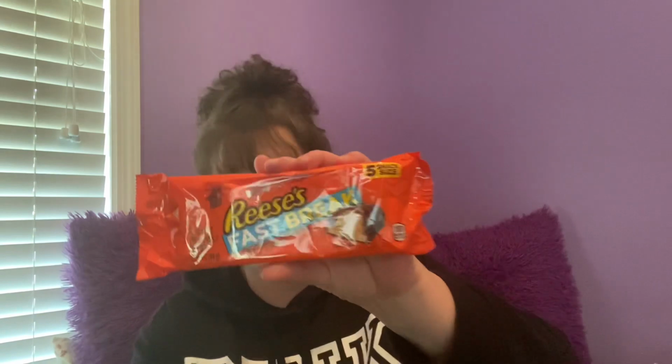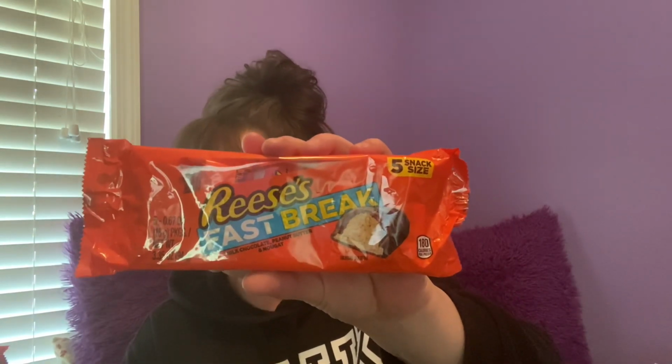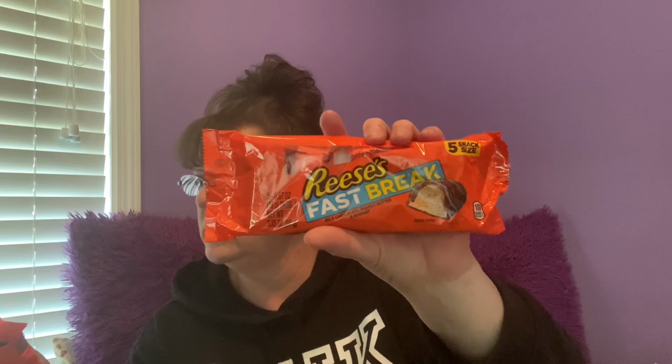New find at my store. These are, I don't even know if I've had one of these before. Reese's Fast Break. You get 5 in a package. They almost look like Kit Kat bars. It says milk chocolate, peanut butter, and nougat. Anybody ever had one of these before? Well, anyways, you get 5 in a package. They look pretty yummy. So I thought, you know, I'll grab one for me and one for Grandpa.